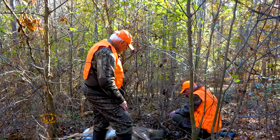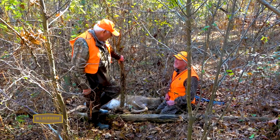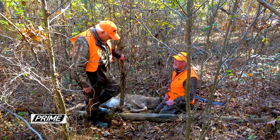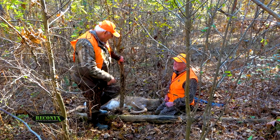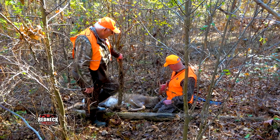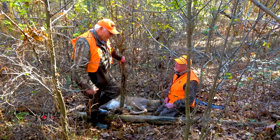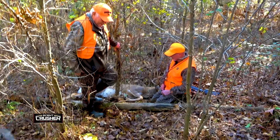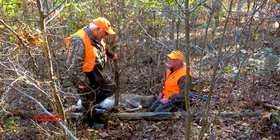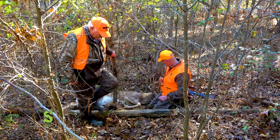Yep. Man, yeah. One thing that gives me as much pleasure as anything is creating, like you've taught me, a habitat where this magnificent animal can grow and thrive, express its potential. Yeah. And then when your friends come and get the opportunity to harvest one, that's as much fun to me as shooting one. You know, old man, you've killed a deer or two in your life, and it's nice to see other people be successful, and especially my best friend.